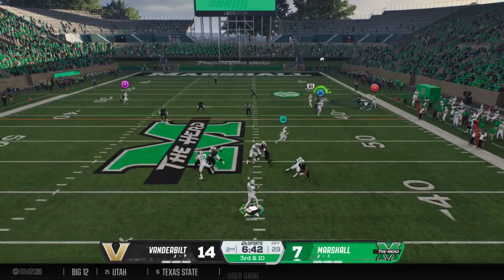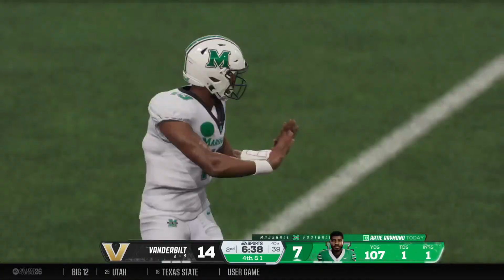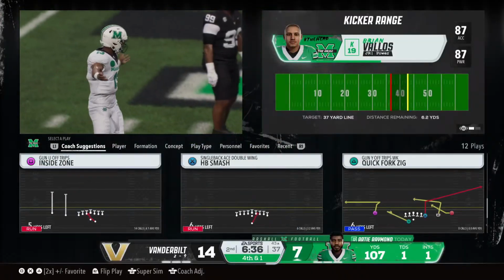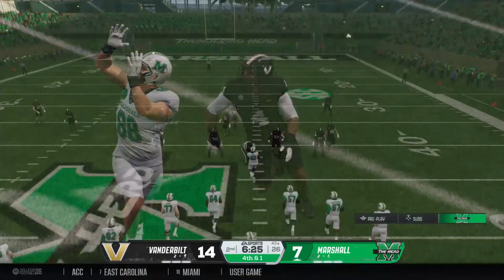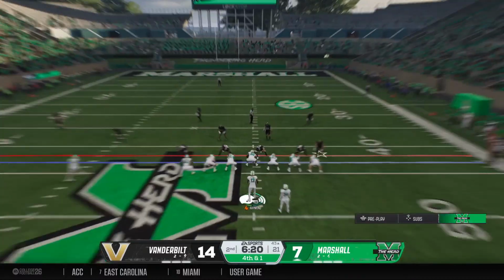And now this offense tries to figure out a way to move the chains after the second down misfire. Looking to the big tight end. All kinds of room to throw that one in there. Doesn't quite make it to the first down marker. He's a yard short. Fourth down and 1, and they'll go for it.